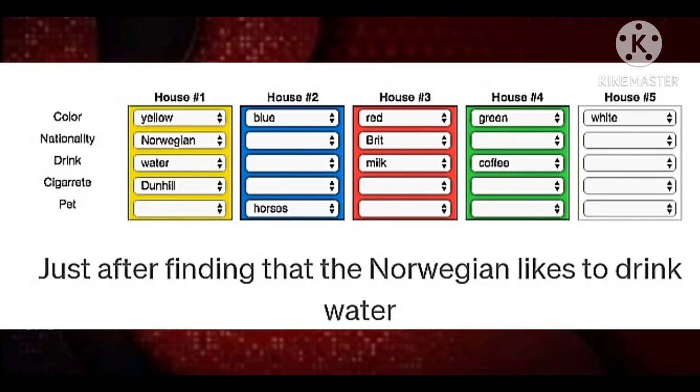Let's focus on this clue. The man who smokes Blends has a neighbor who drinks water. Since the only neighbor of the gentleman who drinks water lives in house number 2, the person in the second house smokes Blends. Right after filling this one in, we see that this other clue can be used. The man who smokes Blue Master drinks beer.